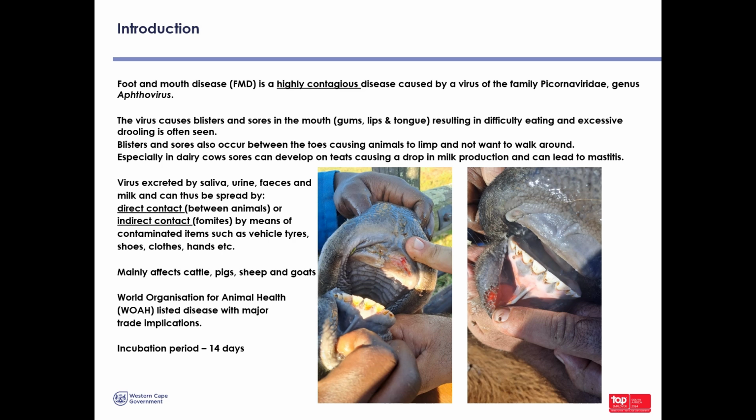This virus mainly affects cattle, pigs, sheep, and goats, so your cloven-hooved species, but there are some serotype differences as to which species they prefer to infect. And foot-and-mouth disease is a listed disease with the World Organization for Animal Health, which has major trade implications for trade in animals and animal products between countries.